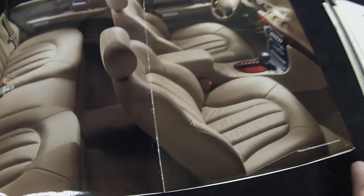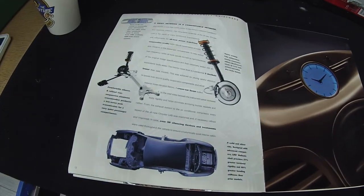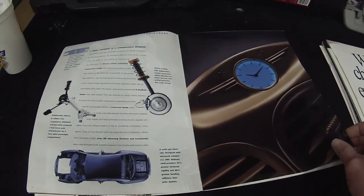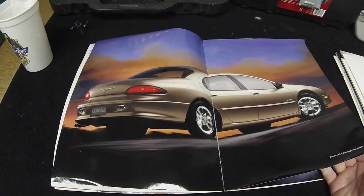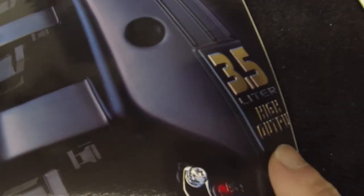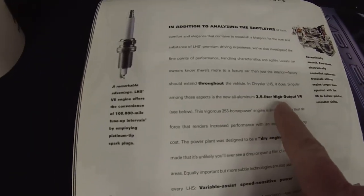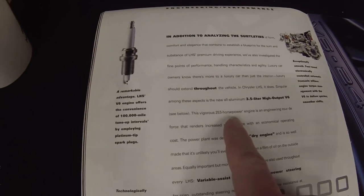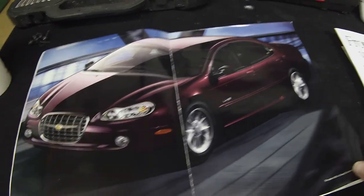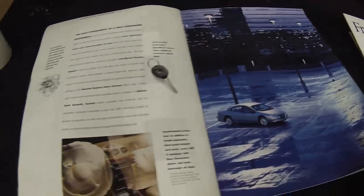Ooh, perforated leather. Nice. Camel. That was a big Chrysler thing back in the day. They had camel leather everything. I wanted camel leather, and I don't anymore, but this is champagne pearl metallic. The 3.5 liter high output V6 had a vigorous 253 horsepower, deep cranberry pearl coat. That's a cool shot.